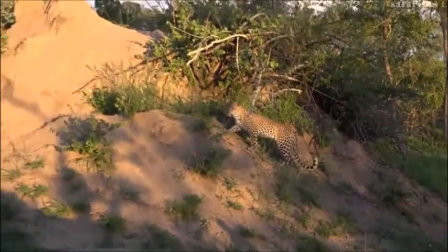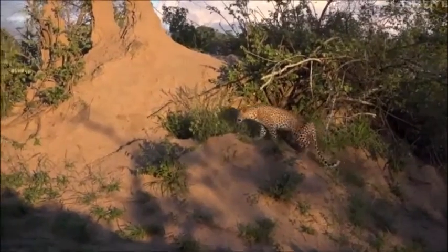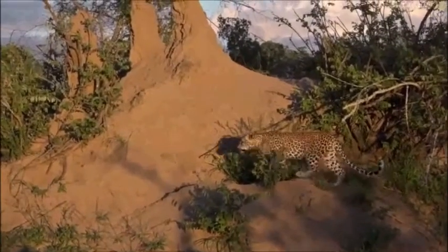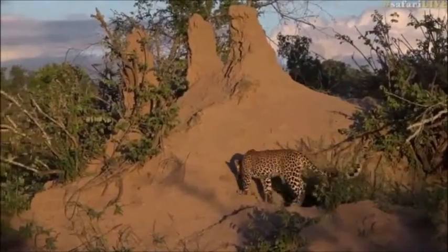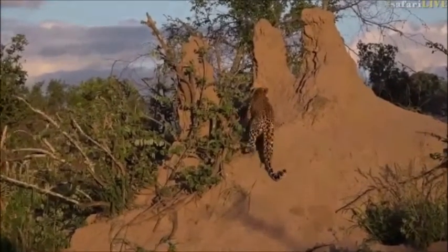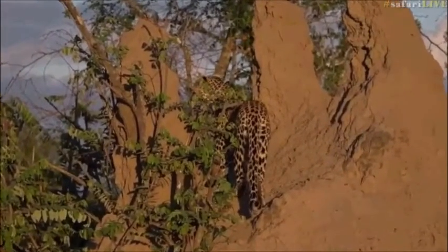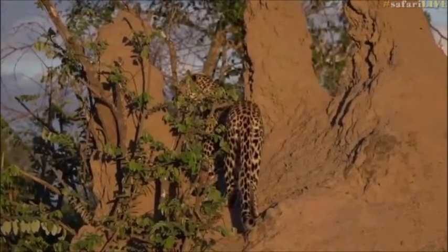Xongile is the leopard. I said her name was Lisbon. Lisbon was either in a marula tree or on a termite mound. She was never anywhere else. I think I only saw her walking on the ground a couple of times. I'm just joking, of course. I saw her numerous times. But isn't that beautiful with the big chimneys as well and the termite mounds? It's an unusual view.